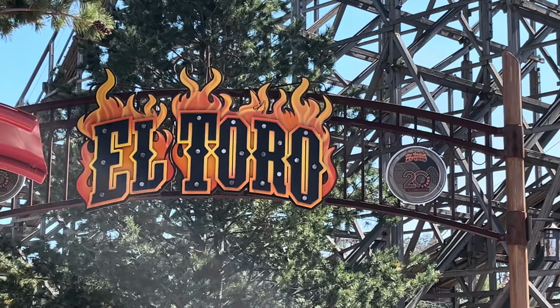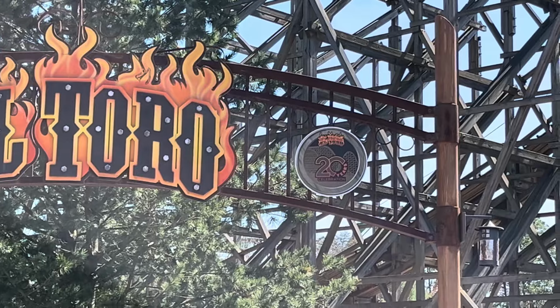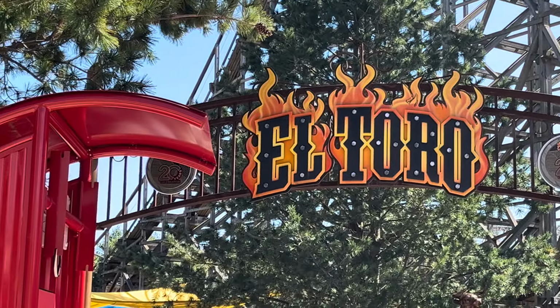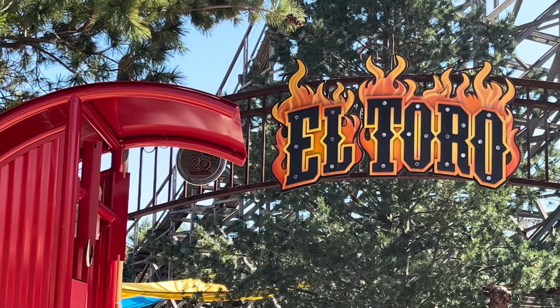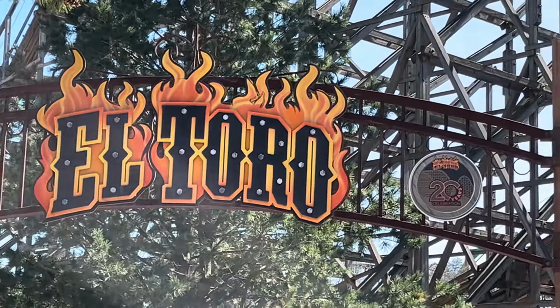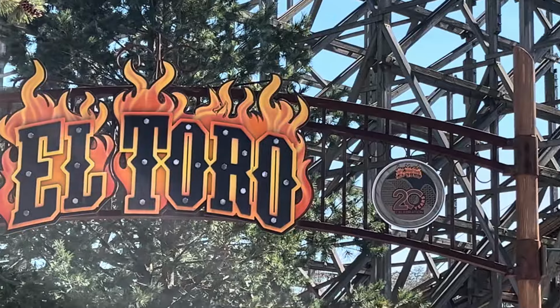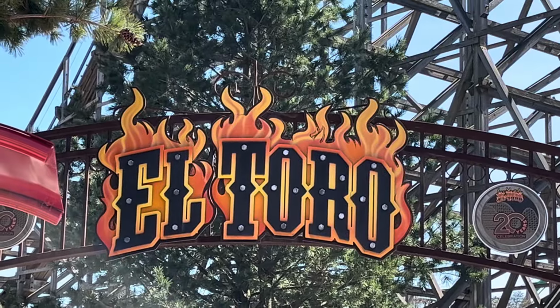El Toro is not quite open yet, but there have been some updates. They have added 20th anniversary badges to the El Toro sign, which I think is a really nice touch because Nitro got its 25th on opening weekend, and El Toro finally got its 20th. That's really cool to see. So 20 years of El Toro.